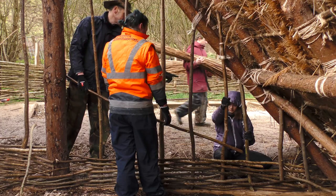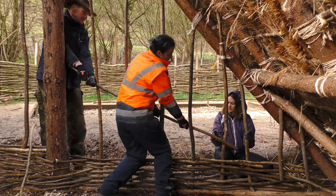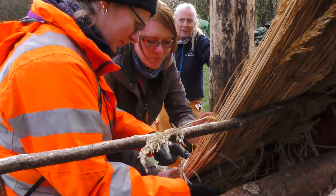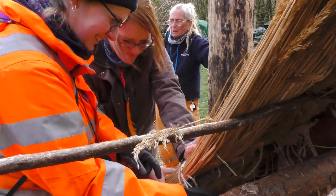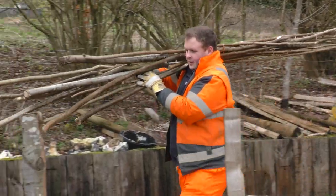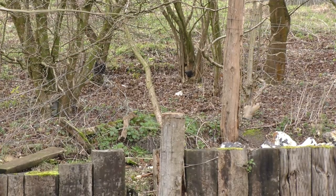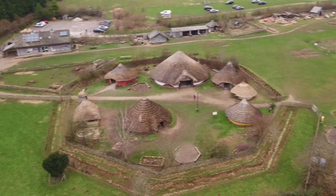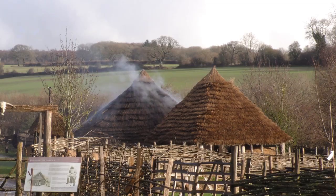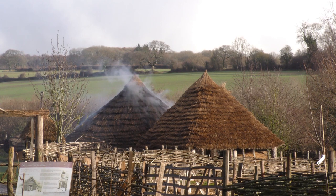We were also able to offer well-being days to some of our staff. That was incredibly useful for them to have a day out of the office. Non-archaeologists as well as archaeologists, so finance teams and heritage specialists would go out for the day and actually help and be involved in the construction. Butser's an incredible place to visit anyway, but to be involved in something like that for the day is just hugely beneficial to their well-being.